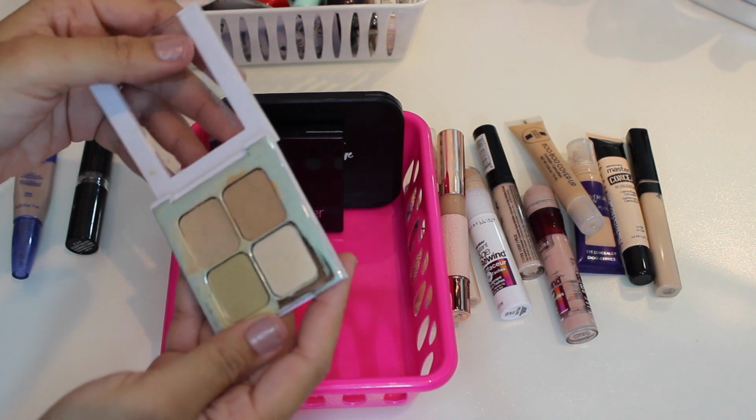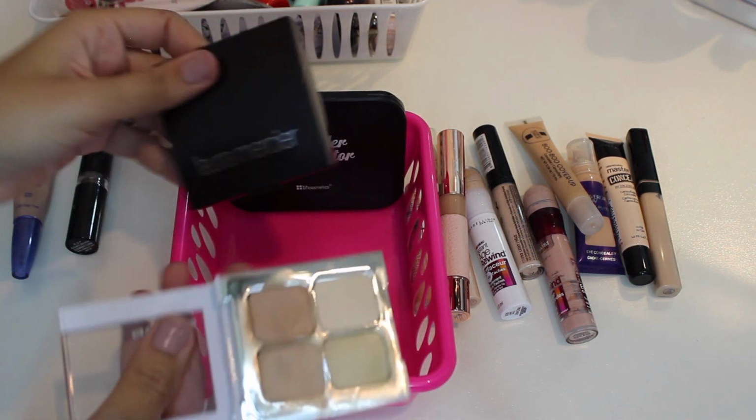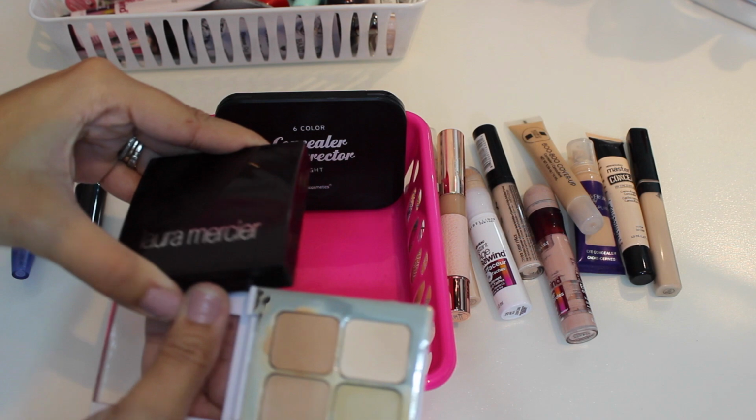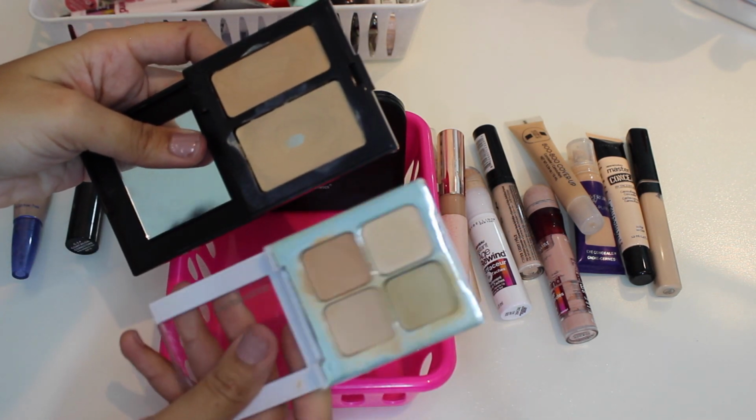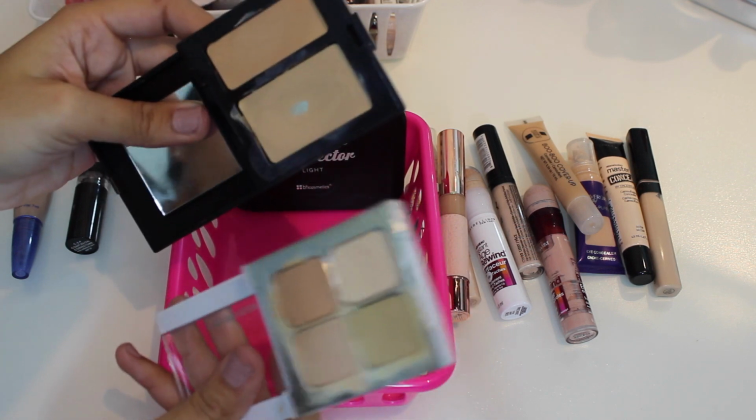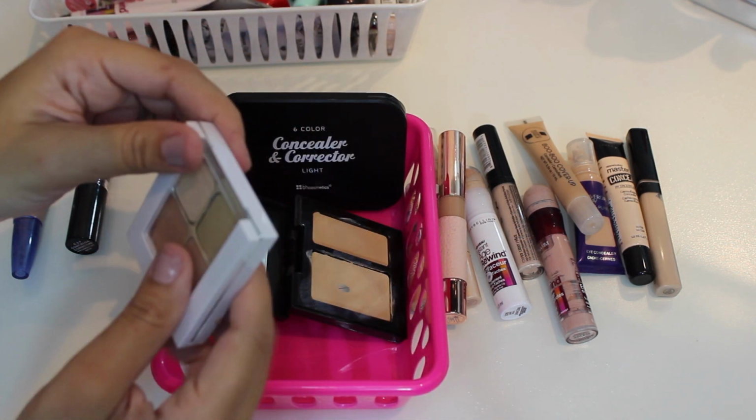This is a great alternative to the Laura Mercier, which I'm going to talk about next. But it's a great dupe for this one. It's just a little bit creamier, but I love this one, so I am going to keep it.